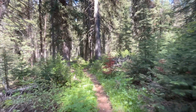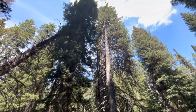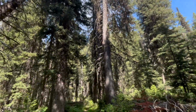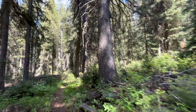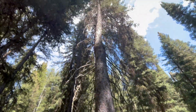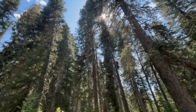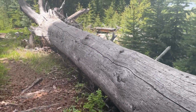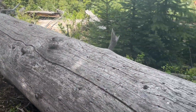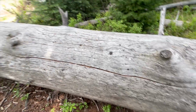Guys, I've entered a different ecosystem. Look at how massive these trees are. I know this video doesn't probably do justice, but I got excited. I love seeing the change in ecosystem. This is a very large tree. Look at how big that tree is. Look at how little my hand is. Big tree.